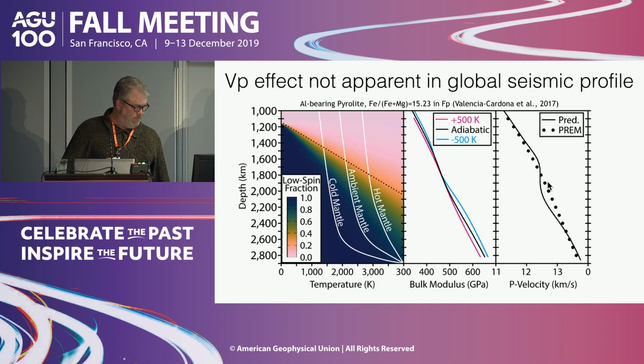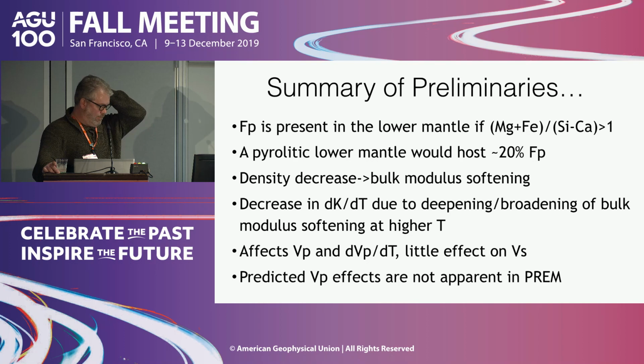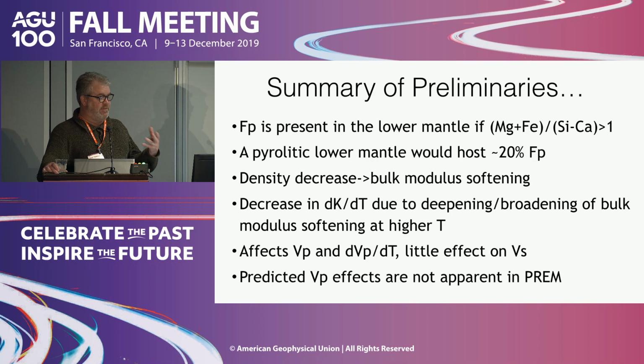To summarize this preliminary information, if ferropericlase is present in the lower mantle for a pyrolite-like composition, 20%, we would have all of these effects that accompany it. Owing to the density decrease, we have a bulk modulus softening. We have a decrease in the temperature dependence of bulk modulus and VP as a consequence, due to steepening and broadening of the bulk modulus softening at higher temperatures. And we have all these effects confined mostly to VP and dVP/dT and very little effect on VS.